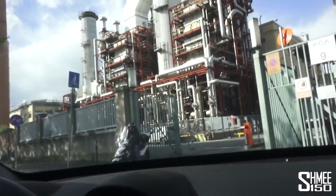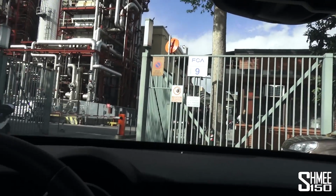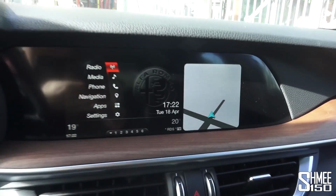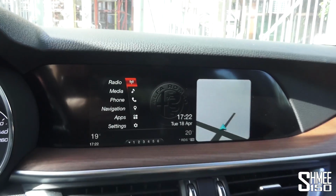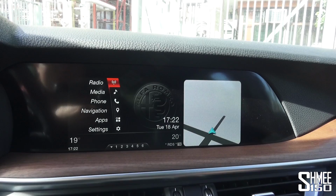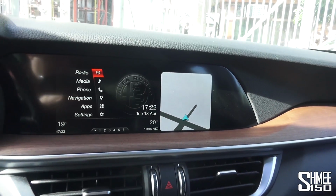Alrighty then, so I'm back outside the gates of Fiat Chrysler Automobiles, the home of Alfa Romeo, Fiat, Lancia, Jeep and Abarth. But let's take a little bit more of a look around some of this stuff and the sort of entertainment, infotainment, the settings, how it all works, all that kind of thing inside the car. And obviously the screen here is so neatly implemented, it fits naturally inside that kind of styling with this kind of wood look finish piece underneath it.